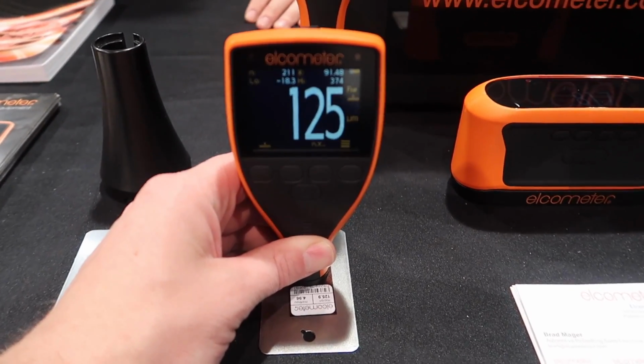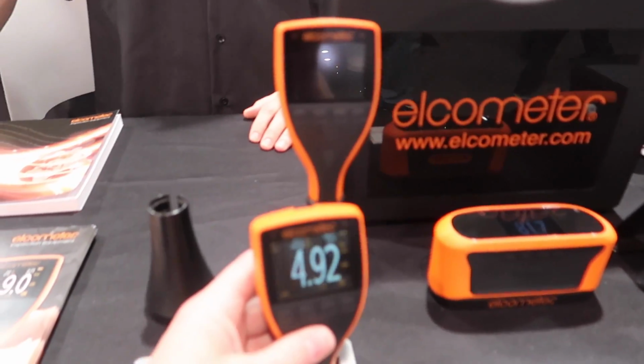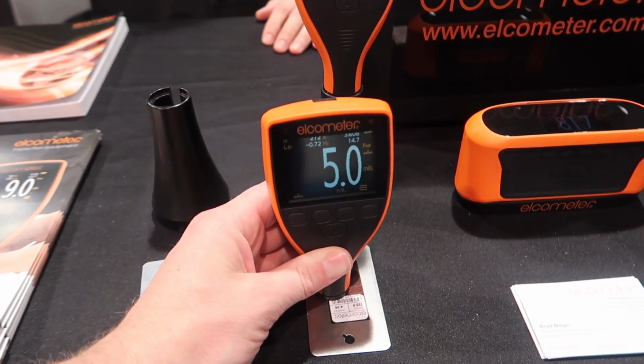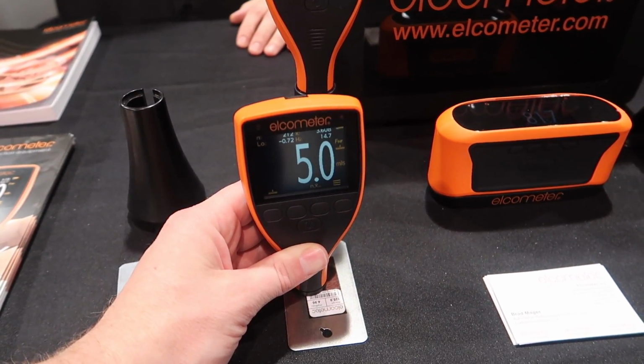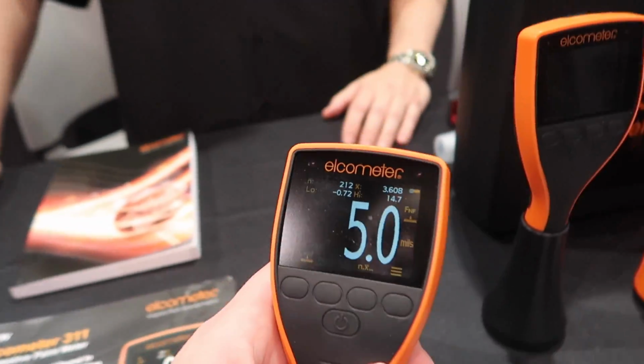And I can switch between microns and mils. So you can switch between that and mils. 5 mils thickness. That's pretty cool. Yeah, the user friendliness of these are awesome.